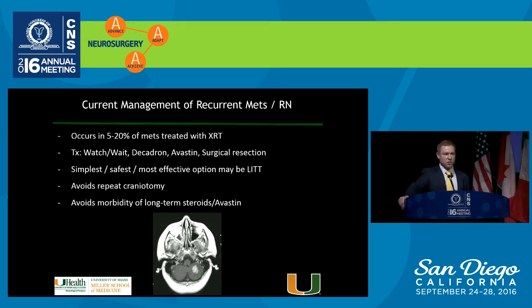And then there's also open surgical resection. However, if you look at the data, the simplest, most effective way may actually be laser ablation for these lesions. You don't have to do a repeat craniotomy. There's no wound issues. And you also avoid the long-term consequences of steroids and Avastin.